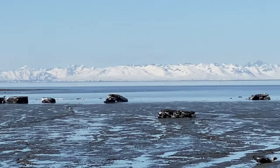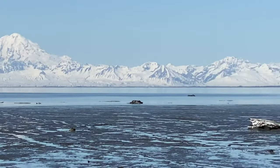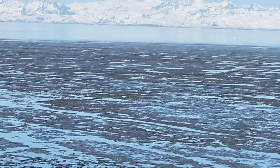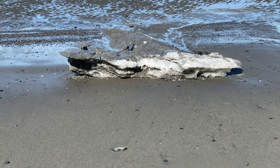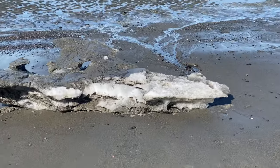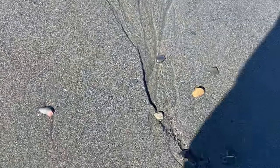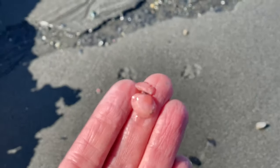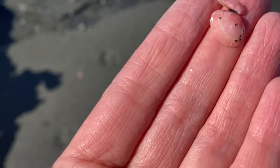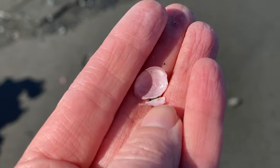So pretty. Look at all that ice still out there. Wow. This little ice chunk. Oh, what's this? They fall over. It's pink. I wonder why it's pink. Super cute.